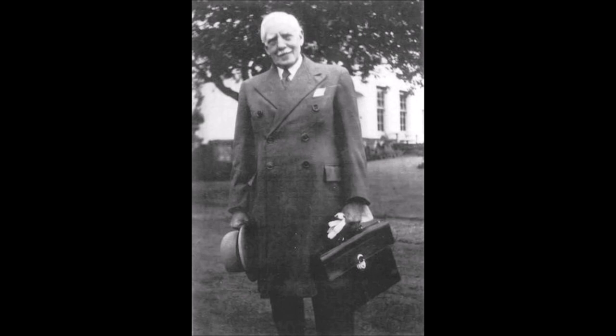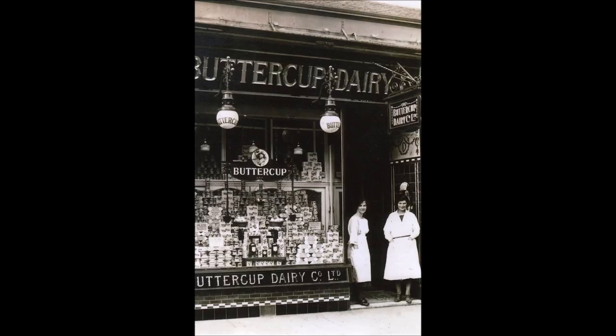For the first 18 years of its existence, the Buttercup Dairy imported most of its eggs from Denmark and Poland. However, Andrew believed that he could produce a better and fresher product by setting up his own large-scale poultry farm. His plan came to fruition in 1922 when he purchased 86 acres of farmland at the top of Corstorphine Hill on the western outskirts of Edinburgh.